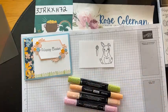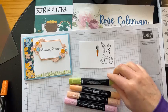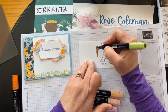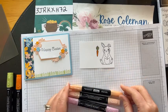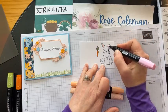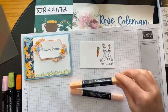So I've got my Pumpkin Pie to color in my carrot. Okay, and I've got some Granny Apple Green, the light Granny Apple Green. This is the same color blend that I used with the classic ink to do the grass at the bottom. So I'm just using this same coordination of color. And let's see, I've got Flirty Flamingo, light. I'm just gonna come in here and add a little bit of color to her ears and the pads of her feet, her paws, sorry, not feet, paws.